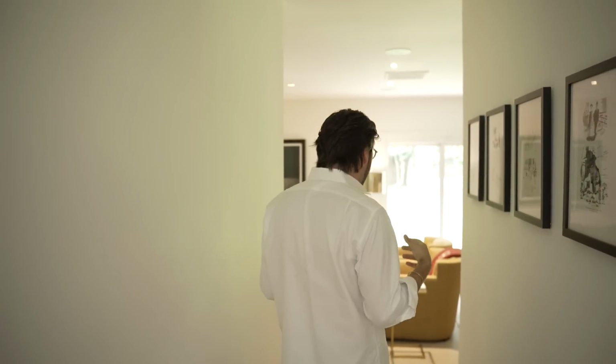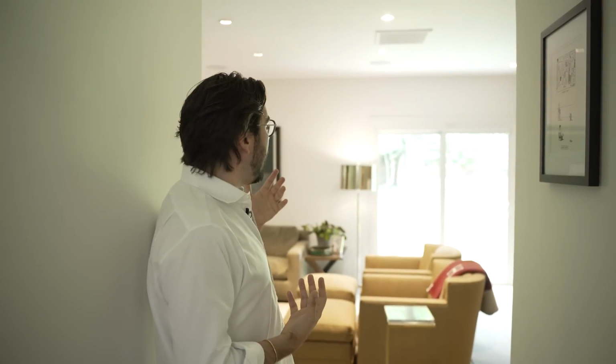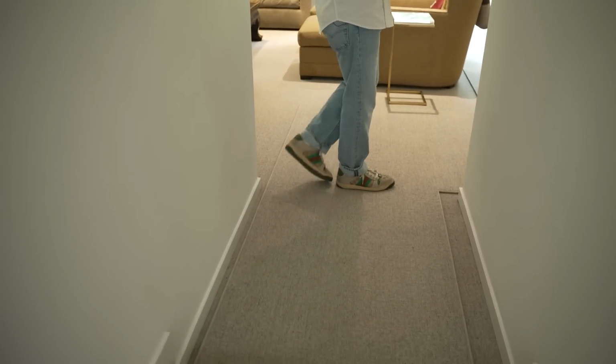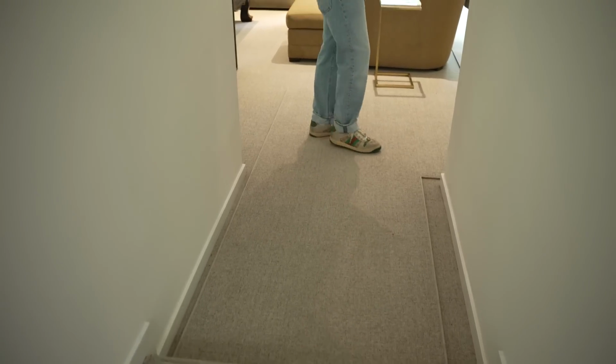I'll take you in here. We have 4 dogs, and one thing that was so important to me is we let our dogs in and out, and I don't want synthetic grass, so having the ability to have the runners on top of the carpet was something that would alleviate the stress of me being type A and not wanting mud all over the carpets.